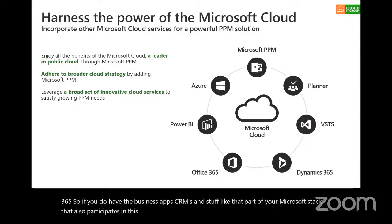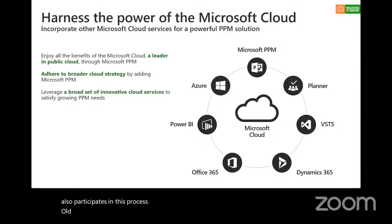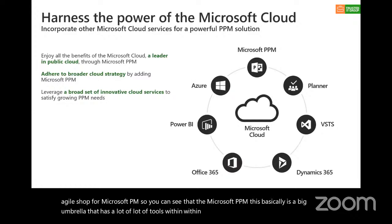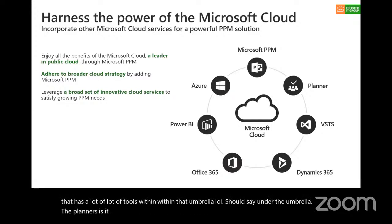The old name for VSTS is here on this slide, apologies for this, the Azure DevOps, the Agile shop for Microsoft PPM. So you can see that the Microsoft PPM is a big umbrella that has a lot of tools within that umbrella. I should say under the umbrella. The Planners are kind of low hanging, easy, citizen project management tools.